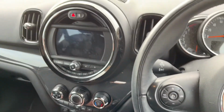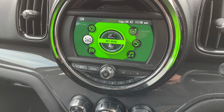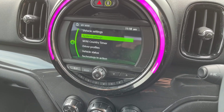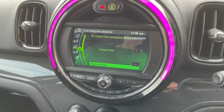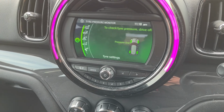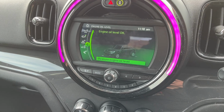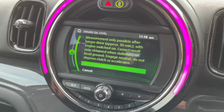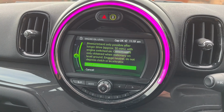So do you want to join us for the journey? I might have to switch this off in case the music comes on, which it did. So now we need to go into my Mini, I think. Have a look down. Somewhere down here. Vehicle, tyre pressures, oil level, engine oil level okay, but there was usually other measurement only possible after longer drive, approximately 30 minutes. So there you go. Tell me if that's not a load of rubbish.